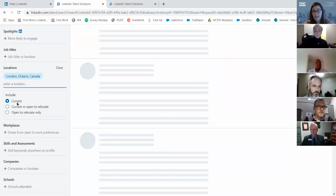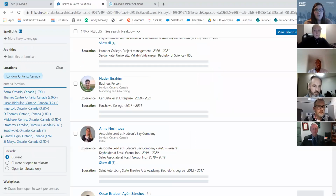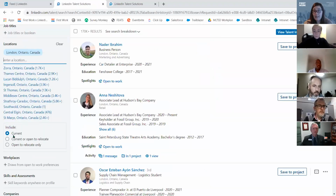So when you type in a filter, you want to include everyone that's currently in London, or you can open it up to currently or open to relocate as well, or just open to relocate only. It really depends on what you're looking for.